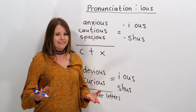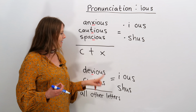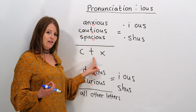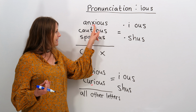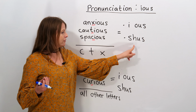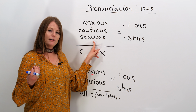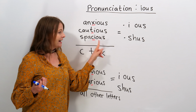We pronounce words that have ious like "shus" when there is a C, a T, or an X before the I. So in this case, we have an X, okay, so it meets our rule. So we pronounce this like "shus." In this case, we have a T before our I. Again, we pronounce this like "shus" because there's a T. Here we have a C. Before ious, if you have a C, you pronounce it like "shus."